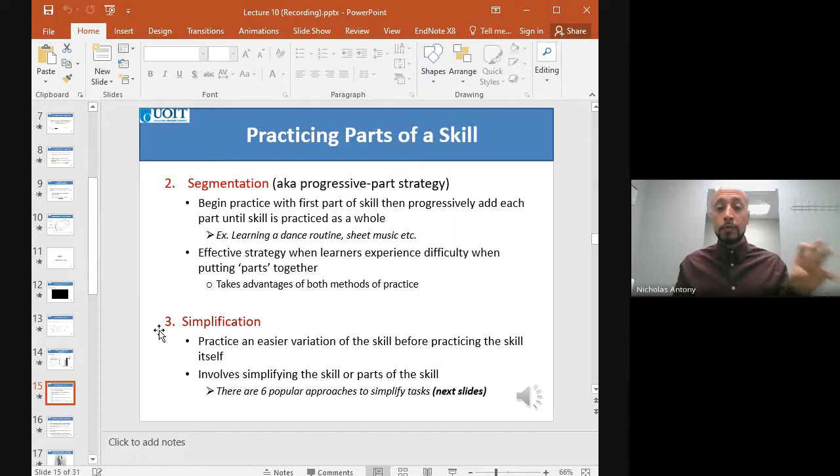If you just did part 1, practice, practice, practice, part 2, practice, practice, practice, part 3, practice, practice, practice, and then as you get through all of the parts, you add them together, that would just be part practice. This is a progressive part strategy, so kind of like the halfway method of the previous slide, where you are progressively adding more and more parts. Does that make sense? And it's useful because it takes advantage of both the whole and part practice, because you're practicing in parts, but then adding just another part and then doing that in whole. So it's a kind of both. Does that make sense, everyone? Okay, good. Thanks, John.